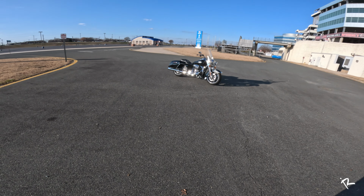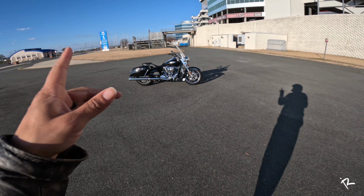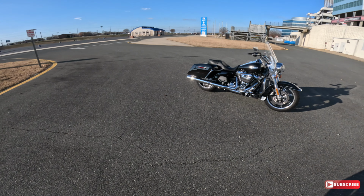What's going on, riders? Today we're out here on this 2021 Harley-Davidson Road King. Can you believe this bike has under 300 miles on it? But we're not going to talk about specifics of this bike alone today.